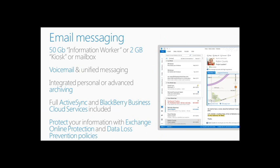Full Active Sync and BlackBerry Business Cloud services. So some of you out there may be using mobile device management already in order to facilitate bring your own devices, as I talked about earlier. But Active Sync is the ability to connect Windows devices and iOS devices and Android devices to the service, and it has some mobile device management features built in, such as remote wipe and complex password enforcement.